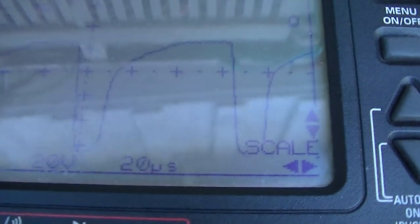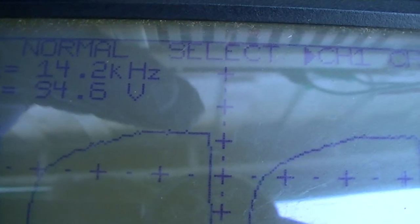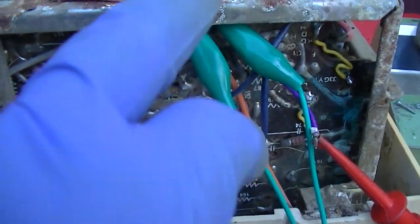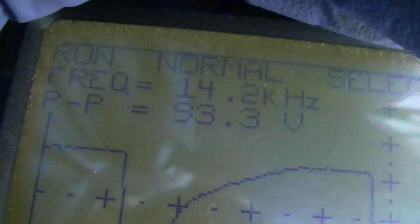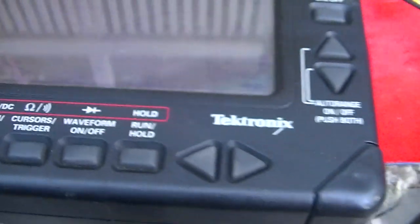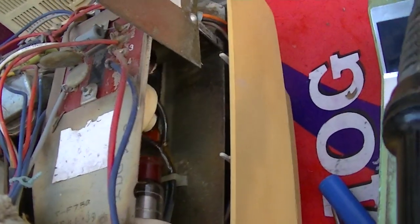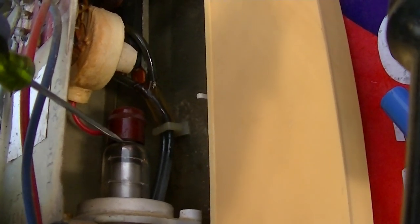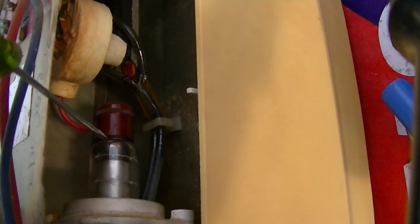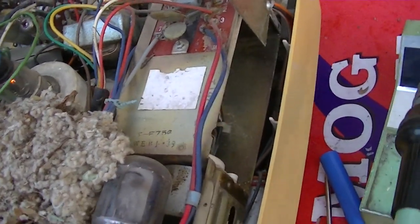I bypassed our, ooh, look at that, 14.5 kilohertz. I just bypassed the horizontal hold control, which is open. And yeah, we're up there now. Let's see if we got high voltage. By the way, this is not the way to test this on a TV you like. Nope. It should jump about a quarter to a half an inch, like a centimeter. It should arc a centimeter.